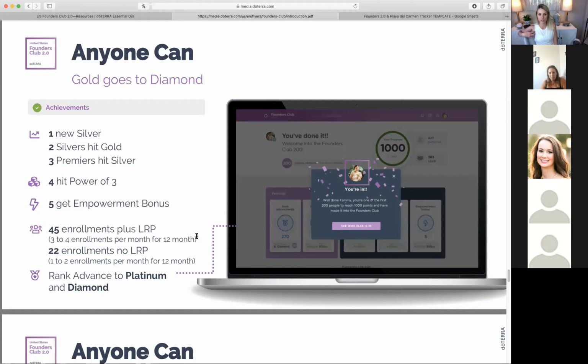And I want you guys to understand that, simplifying this down, the program in doTERRA's eyes is going to take anywhere from 12 to 18 months, and ideally, honestly, 18, maybe even 24 months. So this is a long-term program. This is not a sprint. This is not, I'm going to get all my 1,000 points in the next 2 months. This is something that I want you guys to map out a plan around how to accomplish.